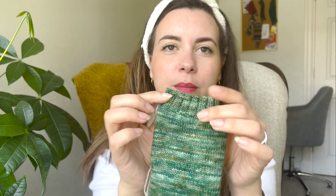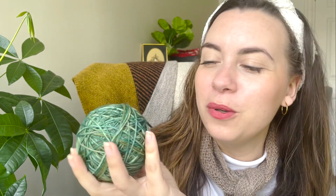Just a 2x2 rib stockinette. It's a nice, mindless, enjoyable project, but I've not put that much work into these yet. I think once I've finished my second Gerst sock, these will be good to go. But look how cute the ball looks. Like I say, I've never worked with any of this hand-dyed merino wool before, and it's really nice, it's enjoyable.